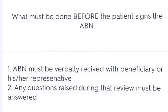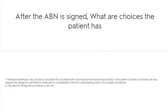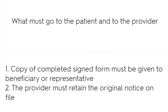What must be done before the patient signs the ABN? 1. ABN must be verbally reviewed with the beneficiary or his/her representative. 2. Any questions raised during that review must be answered. After the ABN is signed, what are the choices the patient has? What must go to the patient and to the provider? 1. A copy of the completed form must be given to the beneficiary or representative. 2. The provider must retain the original notice on file.